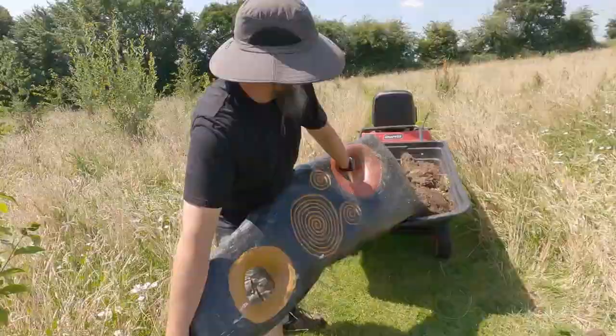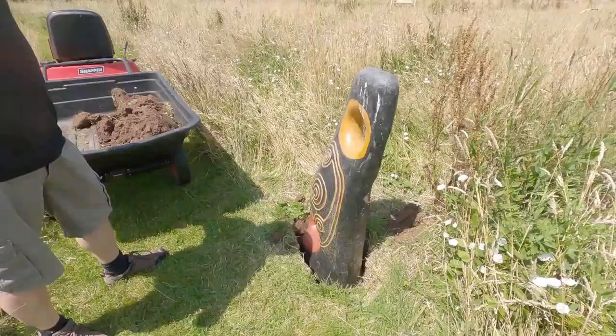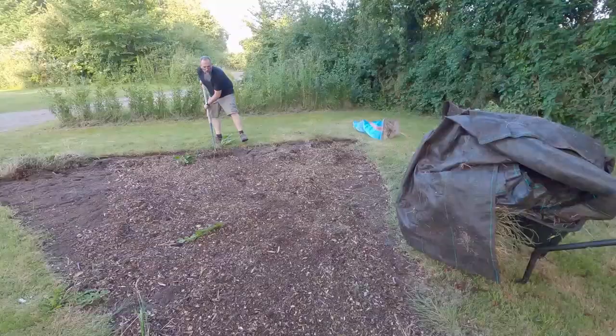And you want this as the front, do you? Yeah, the pregnant bit's got to go at the front. Yeah, should be fine. Okay, cool.